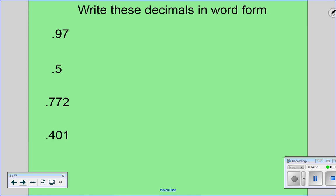97 hundredths. Very good. That's right, 97 hundredths. And the way to know how to say this is to say, okay, what place value is my last number in? It's in the hundredths place. That's how you know what place value to use at the end. 97 hundredths. Nice job. How would I say this one?